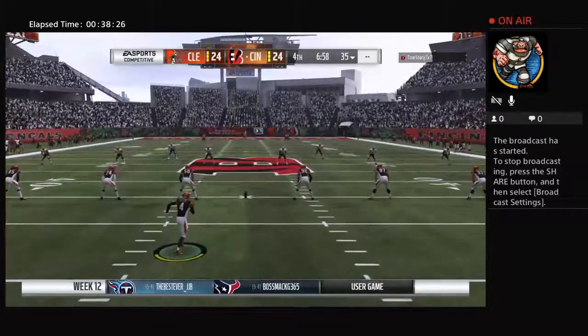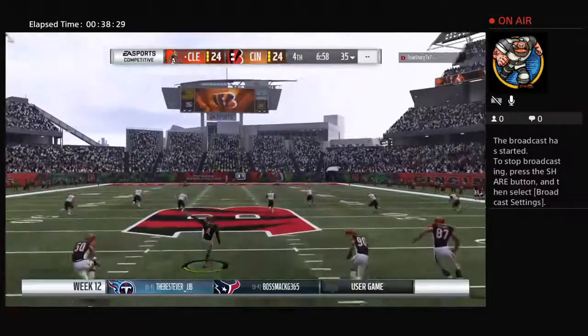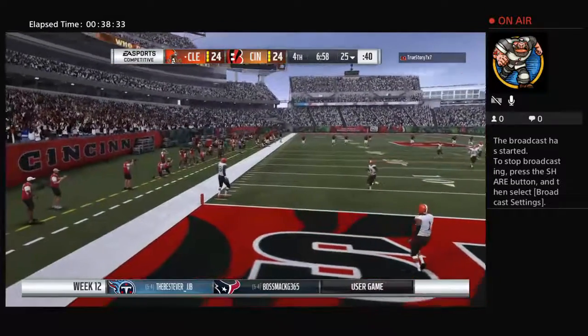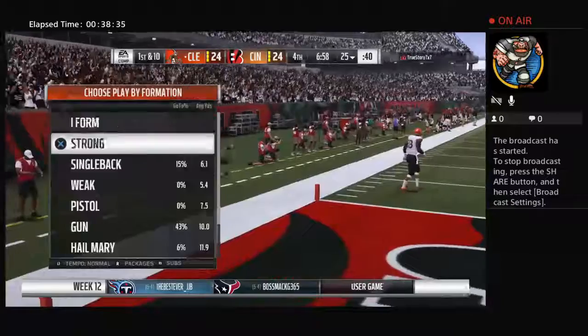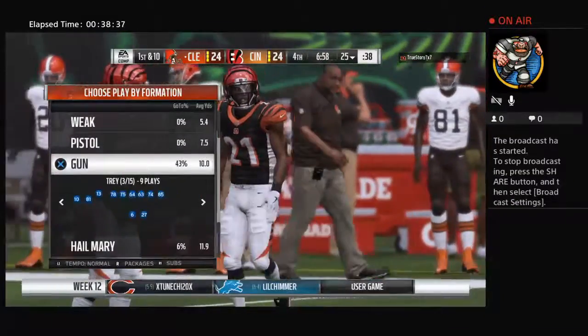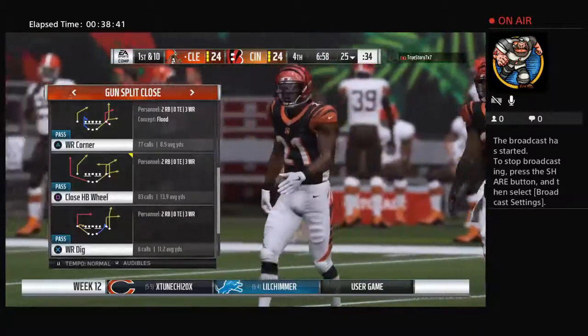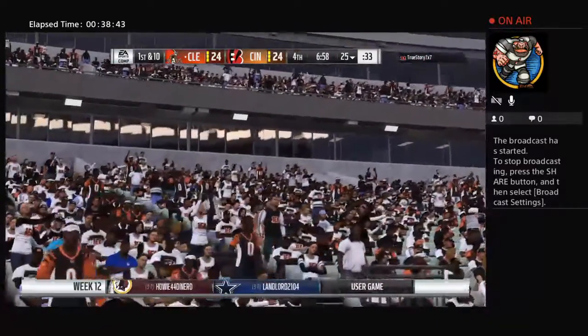So here comes the kickoff now, all even here in this 4th quarter. And he almost flirted with disaster there, but it does get into the end zone before going out, and they'll bring it out to the 25. Here comes the Browns offense back onto the field.